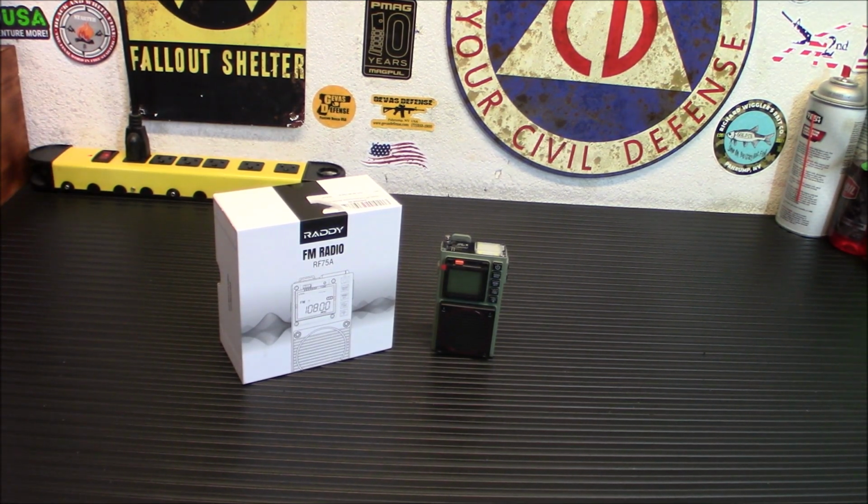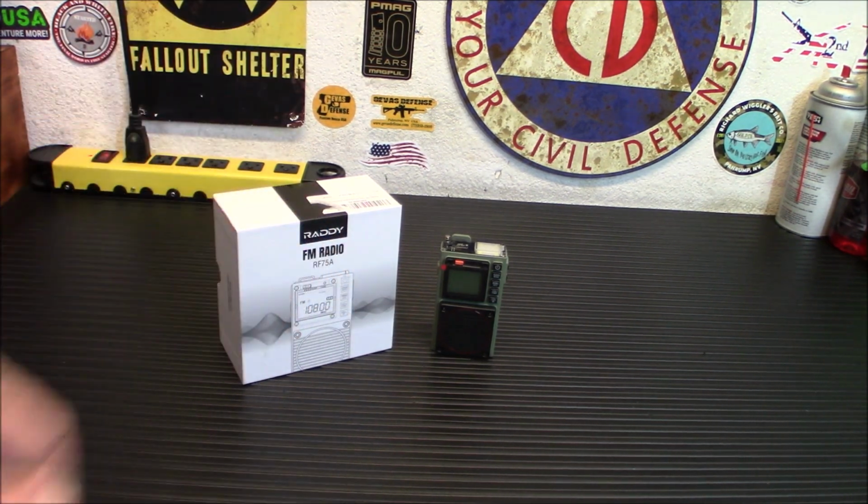Today, I'm going to be showing you something that really is pretty darn neat. This is the Raddy RF75A AM/FM, VHF, and shortwave radio. It's got tons of features, and it can be controlled by an app. So this one is interesting. Let's check it out.